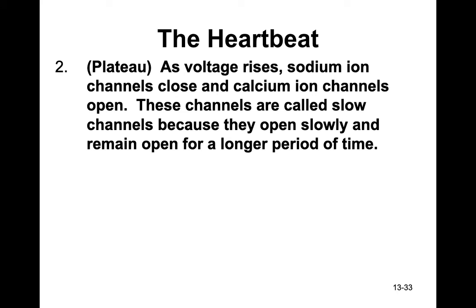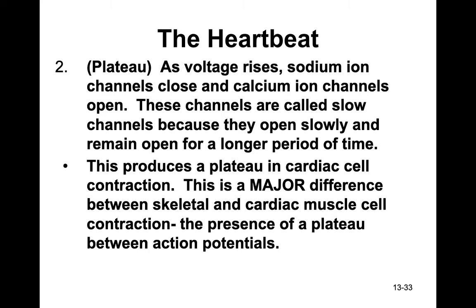This is something that's different from our skeletal muscle. Remember, skeletal muscle had contraction and then relaxation, and that was it. But with the heart muscle, cardiac muscle, we do have contraction, but then we don't go directly into relaxation. We have what we call a plateau. Basically, what happens during this plateau is that the sodium ion channels close and calcium ion channels open. These calcium ion channels are called slow channels because they open more slowly and they remain open for a longer period of time. So this plateau is a major difference between skeletal and cardiac muscle contraction.